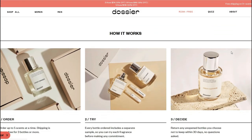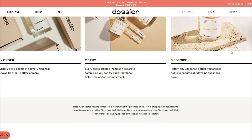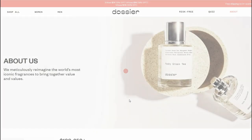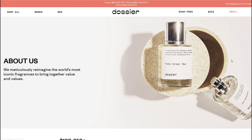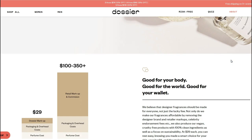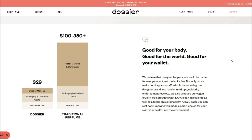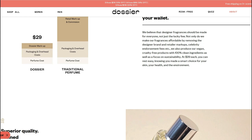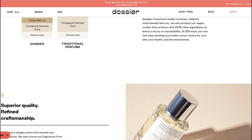Dossier makes alternatives to luxury perfumes. They reproduce classic high-end luxury scents at a fraction of the price. They are vegan and cruelty-free. They are also free of parabens, phthalates, and colorants. They have tons of scents to choose from. They have men's cologne and women's perfume, and they even have a little quiz that you can take which will help you find your perfect scent.